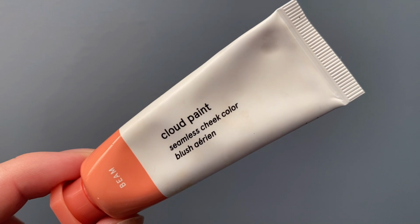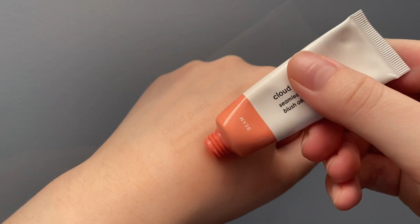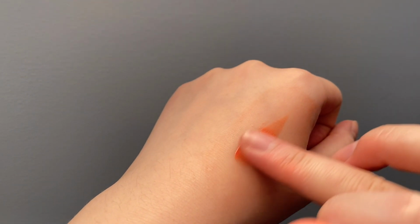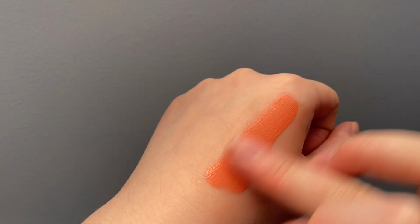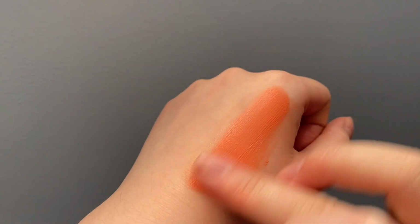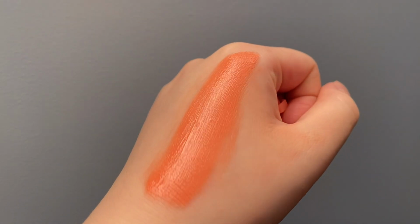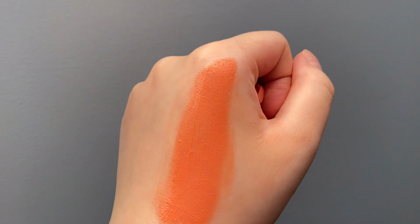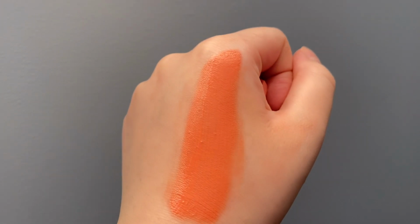So the first blush is this Glossier Cloud Paint and I have in the shade Beam. The formula is smooth and lightweight and it's really pigmented, so a little goes a long way. I like to use it more in the summertime because once it dries down it really stays on. And the finish isn't super dewy, but it gives a nice glow.